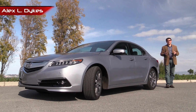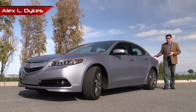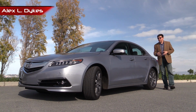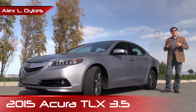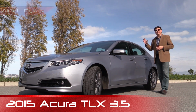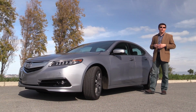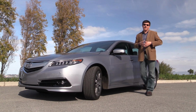For 2015, Acura has decided to give the American market a 2-for-1 sale, and they've canceled both the TSX and the Acura TL, giving us instead one brand new model called, logically, the TLX. Now, because the TLX is either a front-wheel drive or an all-wheel drive luxury sedan, this competes with the likes of the Audi A3, the Audi A4, Volvo S60, Lincoln MKZ, Buick Regal, and of course, the Lexus ES.